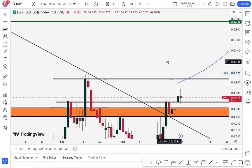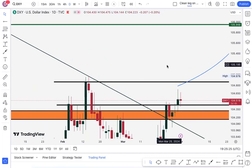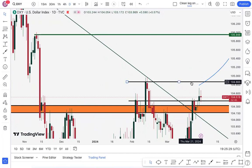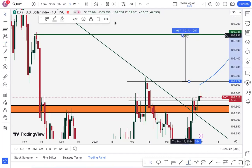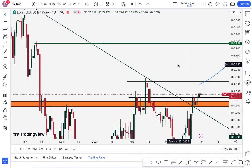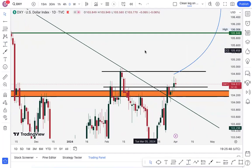However, for us to see a big blowout on the dollar index, we need to clear this 104.865. Once we do clear that 104.865, we have space to the upside. So you can now start swinging your trades however you like. However, in the meantime, it's practically scalping, in and out, because you don't know if it's a sustained break.